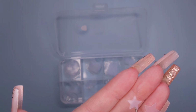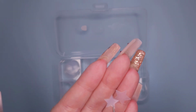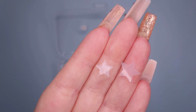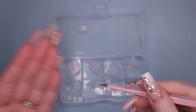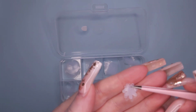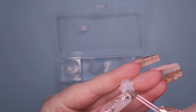Well, these are two kind of stuck together, and they are different sizes too, so maybe there's 3 different sizes in there. Yeah. So yeah, little stars. And next we have some little flowers. And there's a couple of different sizes of those too, I think.